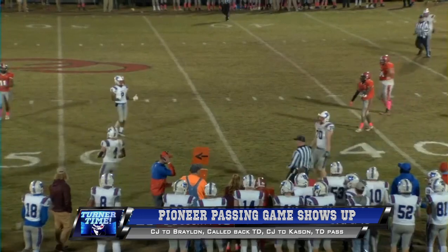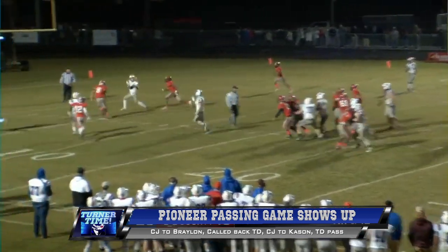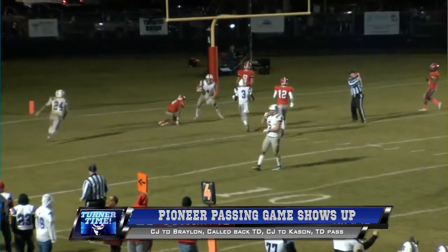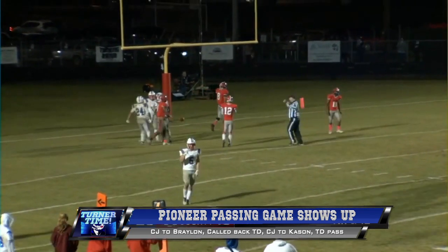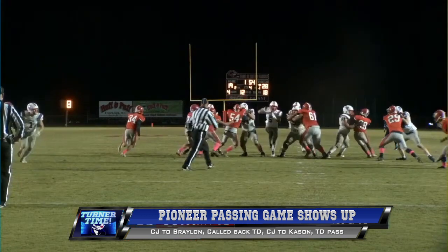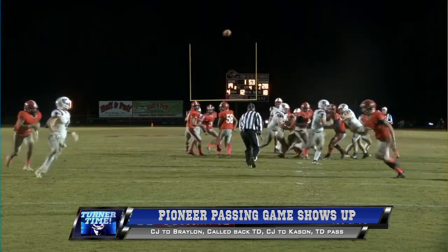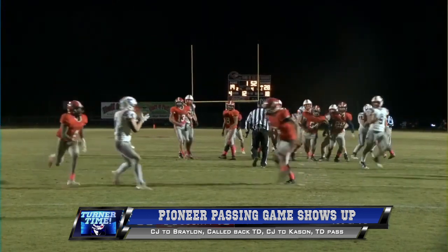The score of this game may be 42-19, but here at the end of the game, Kaysen gets in anyway. Same play as earlier before. Coach Schultz and Coach Elrod called a great play right there. Great angle right here. We're behind the defender. CJ throws it well. Nice throw and catch.